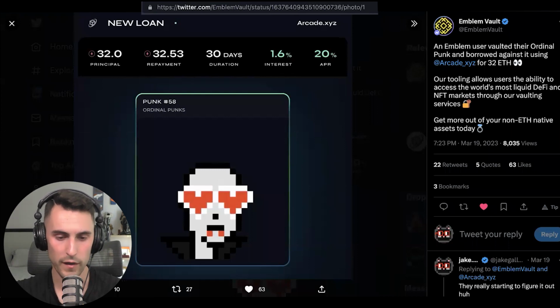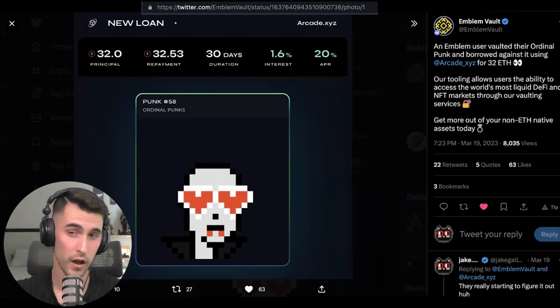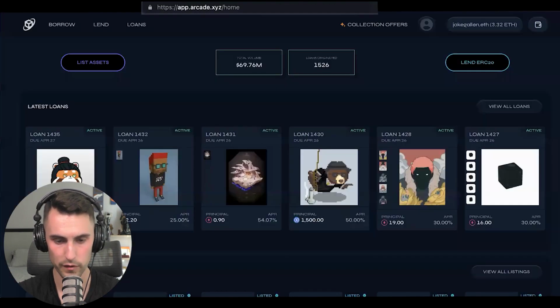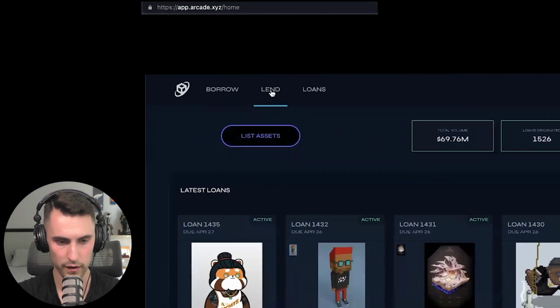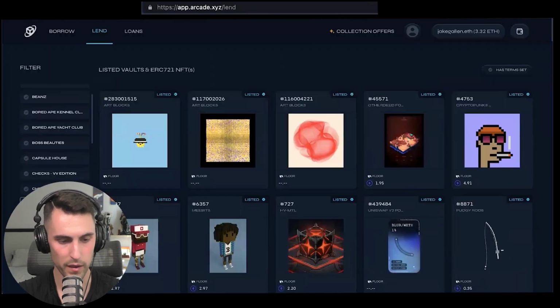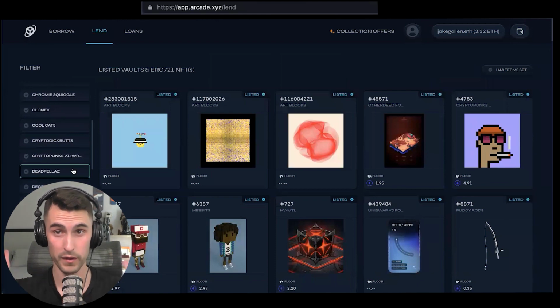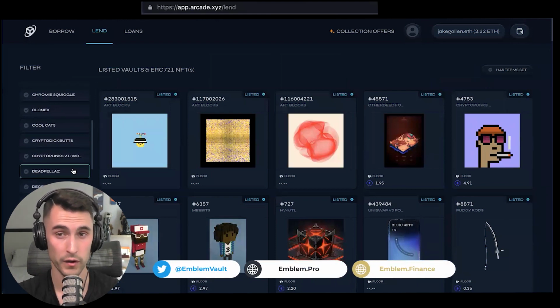So I think once these platforms improve, there's going to be a lot more options that are out there. And with Emblem Vault, as we continue to upgrade into curated collections, then soon you'll be able to see on these different platforms like Arcade, when you go down there and you want to lend, it'll say Rare Pepes or Spells of Genesis or Ordinal Punks. It won't just be Emblem Vault. It'll be every individual collection will have their own collection page. So you can have a more liquid and efficient market. But right now it's not really efficient. So that's where the opportunity lies.